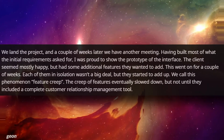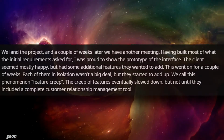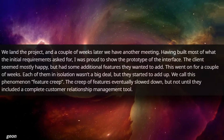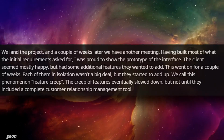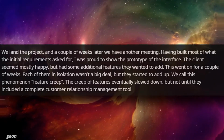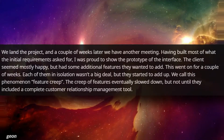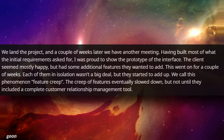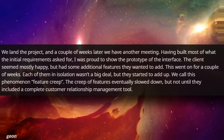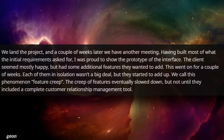We land the project, and a couple of weeks later we have another meeting, having built most of what the initial requirements asked for. I was proud to show the prototype of the interface. The client seemed mostly happy, but had some additional features they wanted to add. This went on for a couple of weeks. Each of them in isolation wasn't a big deal, but they started to add up. We call this phenomenon feature creep. The creep of features eventually slowed down, but not until they included a complete customer relationship management tool.